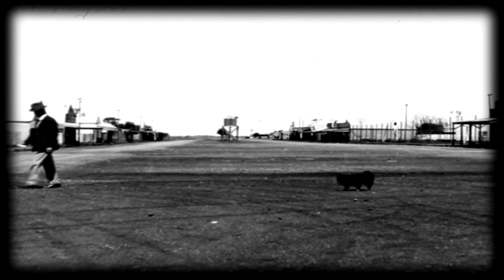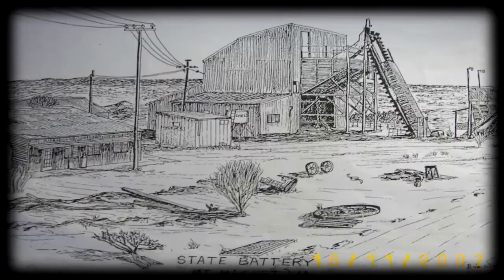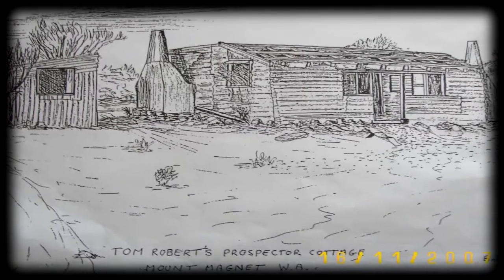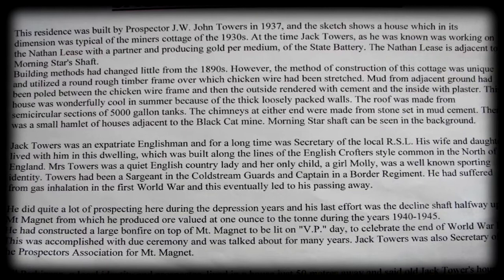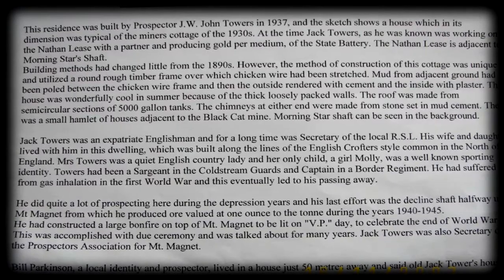Dusty, barren, and arid. Not really a pleasant place to be in those years. Not a blade of grass or a green tree. The state battery. An early 1890s hospital which consisted of tents and a brush wall. J.W. Tower's residence in 1937. It's pretty typical of 1930s miners' cottages. Building methods had changed little from the 1890s.